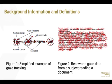And we can attest to that by usually just gazing at a boring lecture or something that's really of no interest to you, and just your visual image sort of fades out and you simply kind of black out. On figure 2 on the right, we have a simplified example of gaze tracking. The raw gaze samples are collected by the eye tracking device and subsequently clustered into fixations, saccades, and microsaccades.